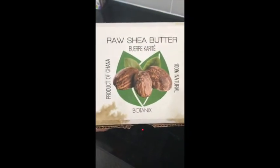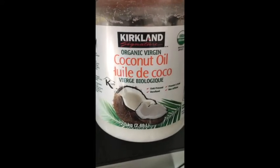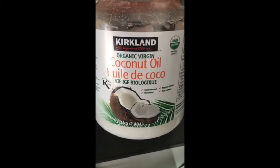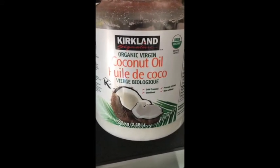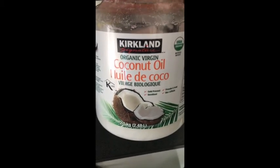So we've got shea butter. I like this one. I literally just bought it from Amazon. We have organic virgin coconut oil. This is cold pressed and unrefined. That's what you're looking for. And this is literally from Costco. As you can see, it's the Kirkland brand.